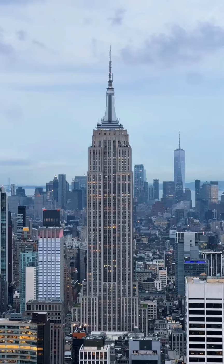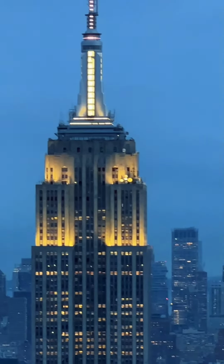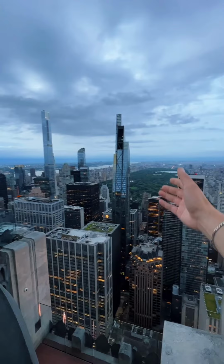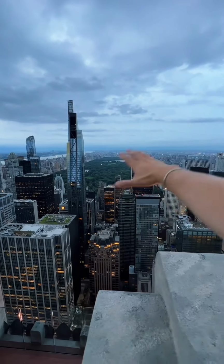You get to see the transition of New York City from daytime to nighttime, and it's awesome seeing both of them. It feels like you have your own personal balcony to the views of Central Park. It's the only observation deck where you can see Central Park in its full glory.